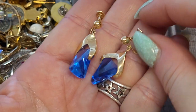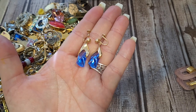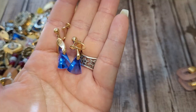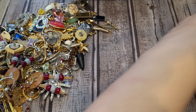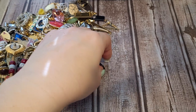You know what? I am not mad for finding this and not finding that diamond earring that we so desperately tried to find. I'm not mad. These ones are gorgeous. Wow, I love this blue color. Beautiful. Okay, well, how can it get any better from here?